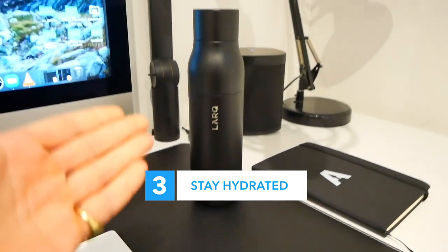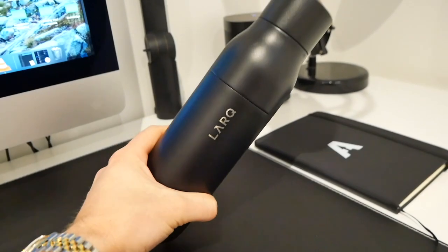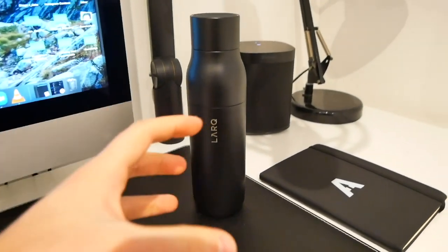The number one symptom of dehydration is tiredness and fatigue. You need to drink a minimum of 2 liters of water per day. I drink between 3 and 4 liters when I'm really trying to get in the zone.